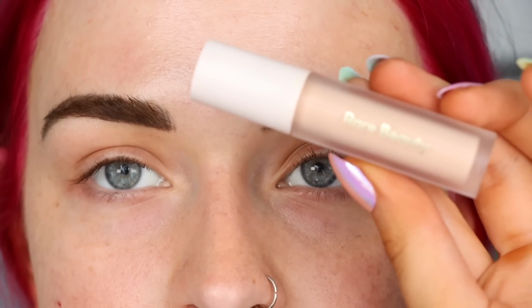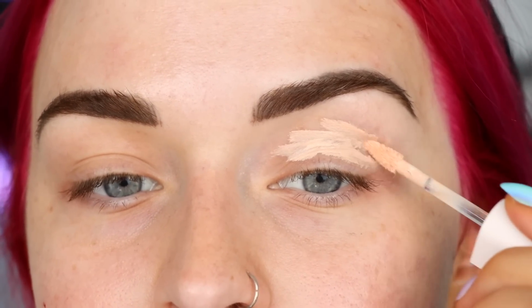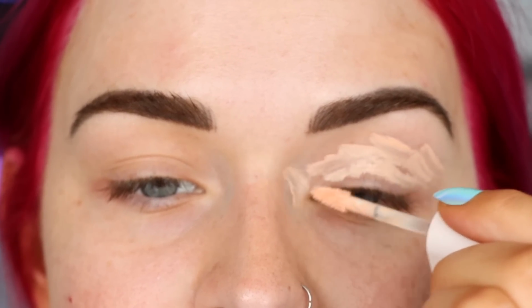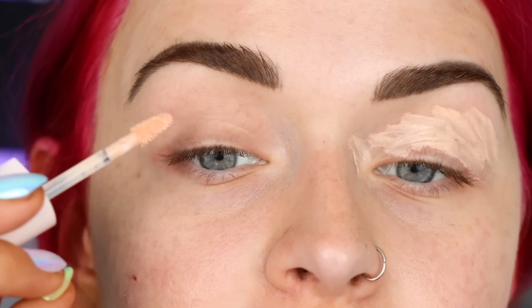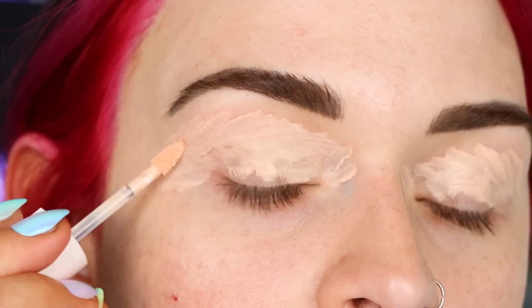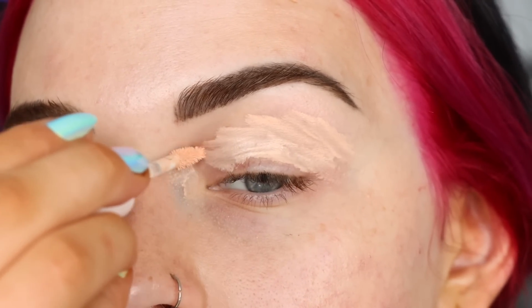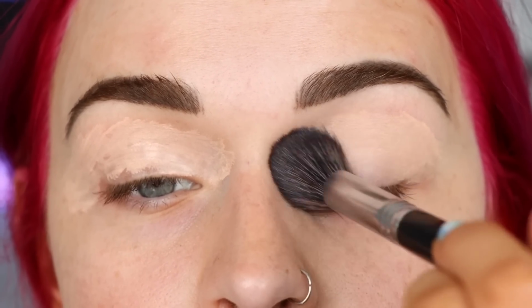All right, so I'm gonna start by priming with the Rare Beauty Eye Primer. I just ordered a second one of this because I'm running low, and this is my favorite eye primer, guys. Like, I can't stop using this. I used to be a concealer person to prime my eyes, but I have officially switched to this particular eye primer. So I just put that all over and make sure I get it out here on the outer corner and in the inner corner. And then I take the Sigma Soft Blend Concealer brush and I blend that out.